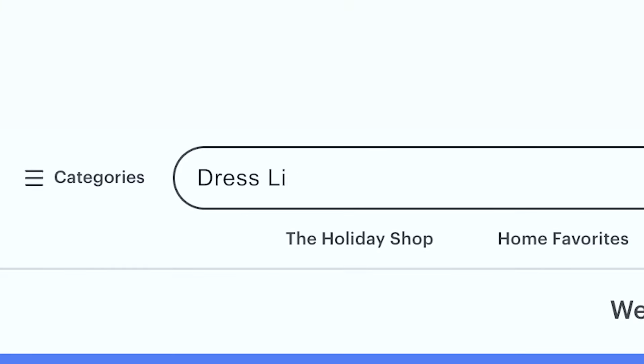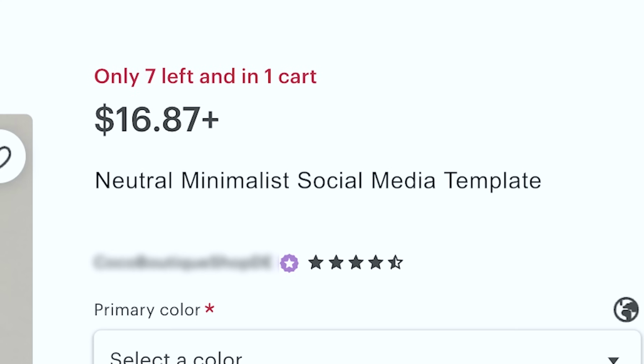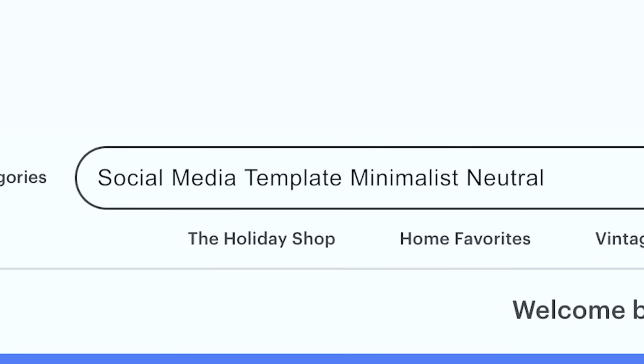So for example, they might type in dress light pink boho, right? So that is something to really keep in mind. Another example of this is if you're selling social media templates. Maybe you would think to call a listing neutral, minimalist social media template. Well, the person searching is more likely to search social media template, minimalist, neutral. So the descriptors are after the object.